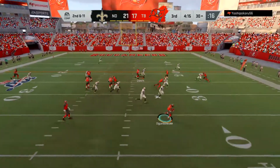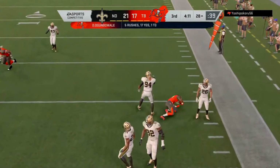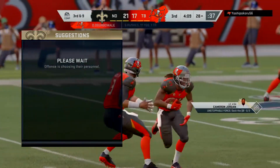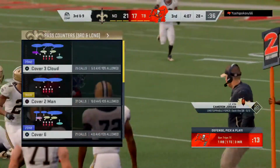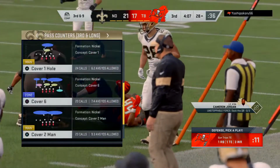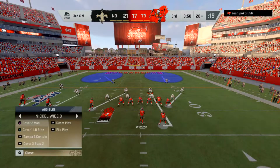A run with Ogunbowale. After getting stuffed on 1st down, not much better there. 2-yard gain. That call makes sense because they've been throwing it well on this drive, and once again they show passing formation, showing the shotgun. Then they ran out of it. That's a nice play by them defensively, though, to hold it to a short gain.